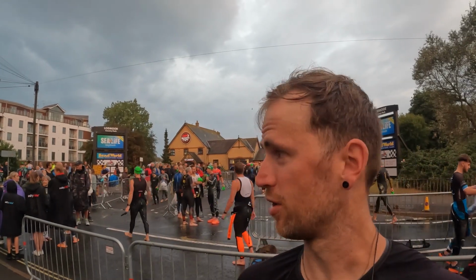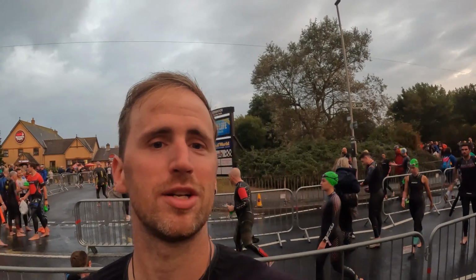But yeah, it's a little gutting. Some people are happy because they were worried about the swim, but also a little bit disappointed because it takes the shine away from the day. But here we are. We've got a ton of Ironman athletes all making their way back to transition, which is going to make transition absolute carnage. But yeah, here we are.